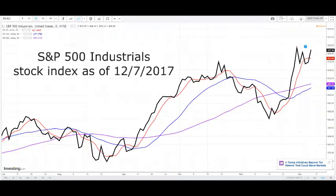Here is a chart of the last 6 months for the S&P 500 Industrial Stock Index. Kind of bounced along for the last few months here. Had a recent low on about November 15th. Took off vertical like many other indexes and stock indices, but for the last few weeks we've had a lot of chop in here. November 30th, and then another high on December 4th, and as of right now on December 7th we are up here at this point.